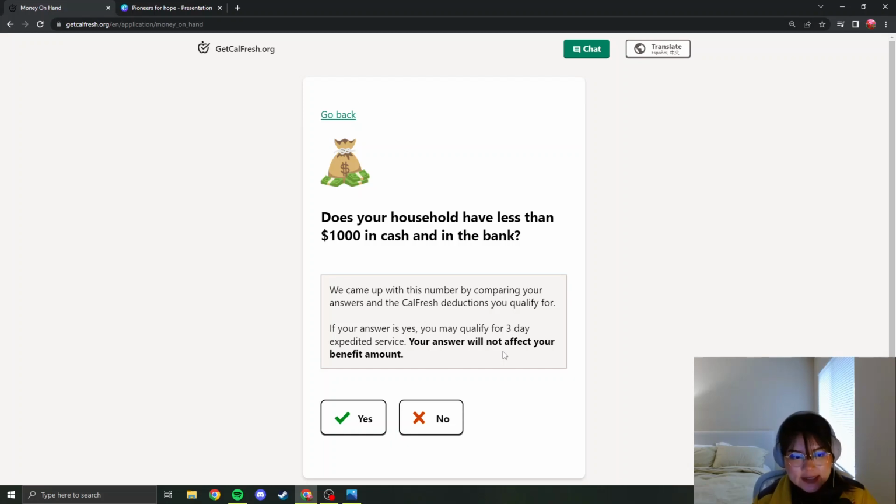I understand that college students often get a big refund from financial aid, or get their loans, or have money saved up for tuition, and so what they have in their savings doesn't accurately reflect their lifestyle or cost of living. So don't be afraid about this question. It's just to see if you qualify for expedited services and does not determine your eligibility at all. In this case, I would select no.